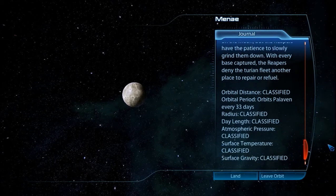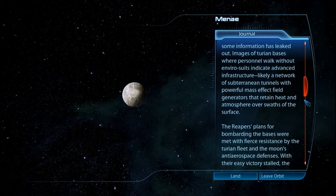Orbital distance, classified. Orbital period, orbits Palaven every 33 days. Radius, classified. Day length, classified. Atmosphere pressure, classified. Surface temperature, classified. Surface gravity, classified. Everything is classified.